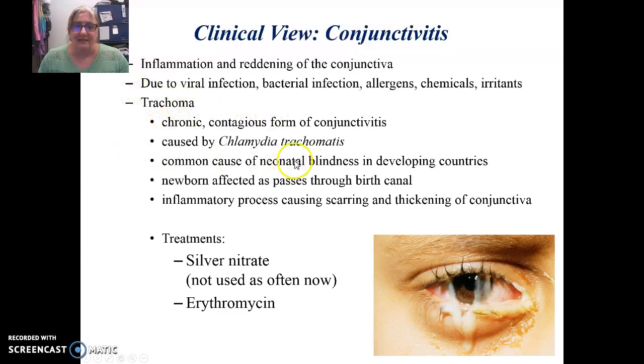Trachoma is a form of conjunctivitis that is very serious because it can cause blindness in newborn babies. If the mom has chlamydia and the baby passes through the birth canal, through the vaginal canal, then mom can pass that disease to the baby, and if chlamydia gets into the eyes, it can cause a form of conjunctivitis that will scar the eyes and actually cause blindness in infants. And typically we have good treatments for this. We use antibiotic eye drops to protect all children now from this disease.